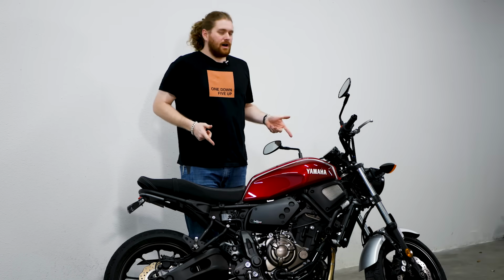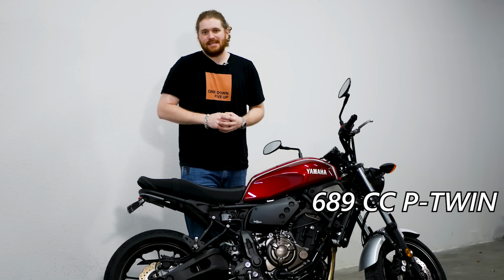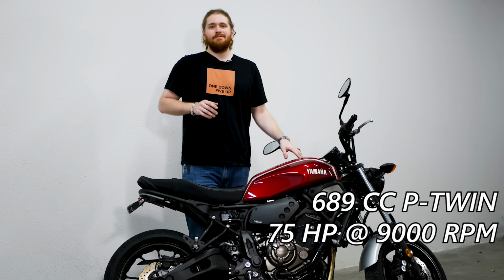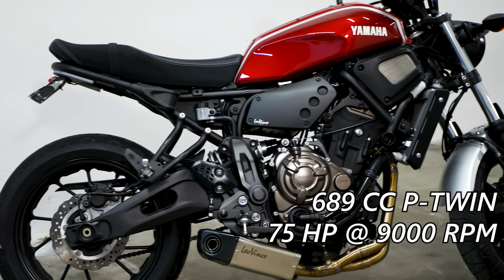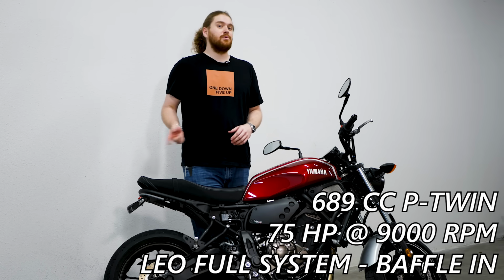All right, guys, moving on up, we have the XSR 700 right here. It is a 689cc parallel twin with a cross plane 270 degree crank. It makes 75 horsepower at 9,000 RPM. This bike also has a Leo Vinci full system exhaust with the baffle in. And let's hear what it sounds like.